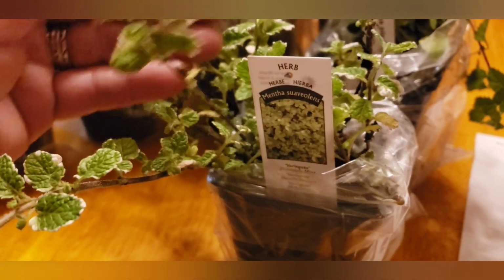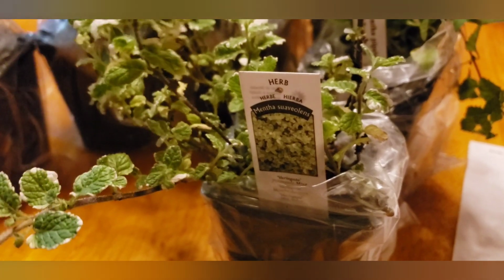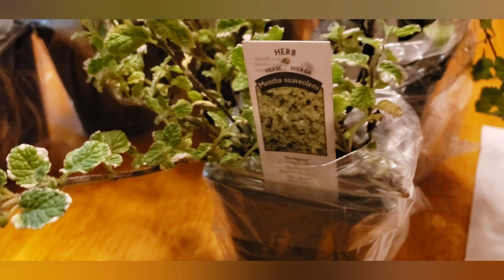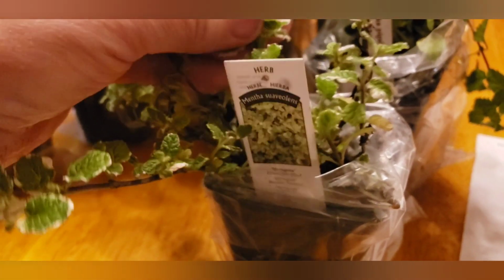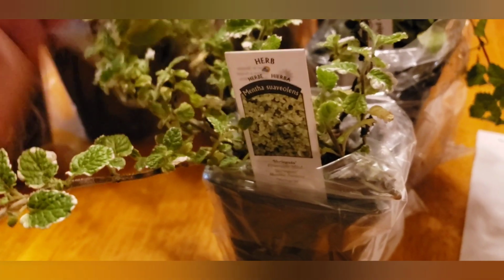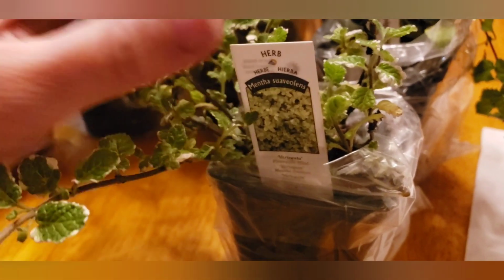It's hard to say. I mean, you have to think these guys have been in the box together, all 8 of these plants in a small box for like, what, 3 days? So I think I need to give them a day or two to bounce back before I really try to smell. But I can smell that. It's a pretty little plant. Let's see what else we got here.